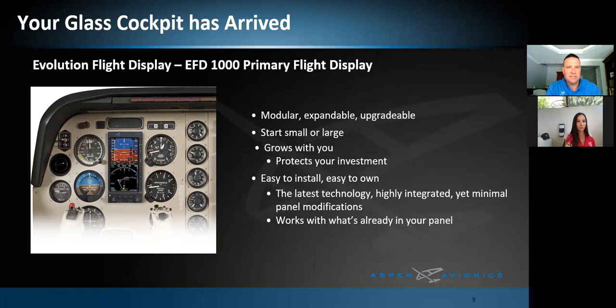It's easy to install, and it works with what's in your panel. I'll talk about that a little bit, but the whole idea is Aspen Avionics, we're a retrofit company. We're designed for the aftermarket to upgrade the aircraft you already have in the field. And you can start small. You can start with one screen and you can grow. You can add additional screens as time goes on, as you want to invest.